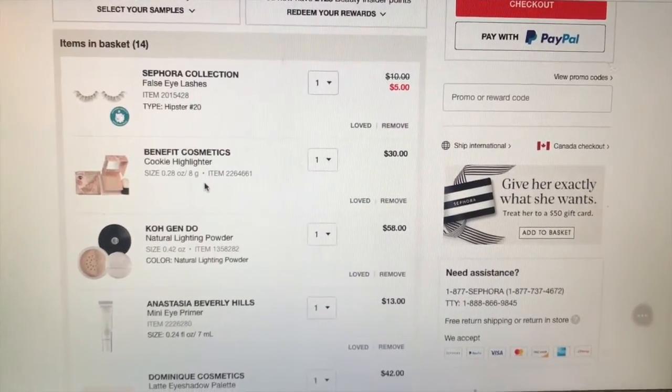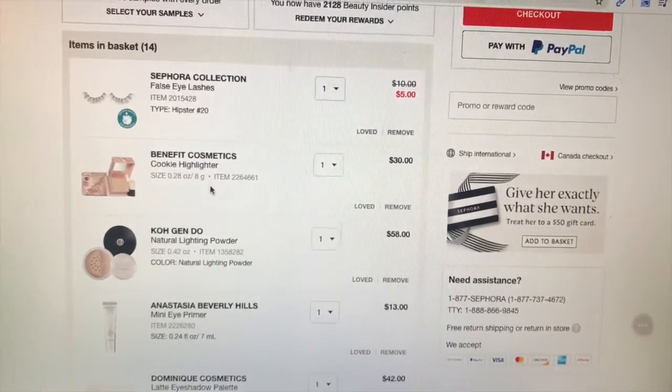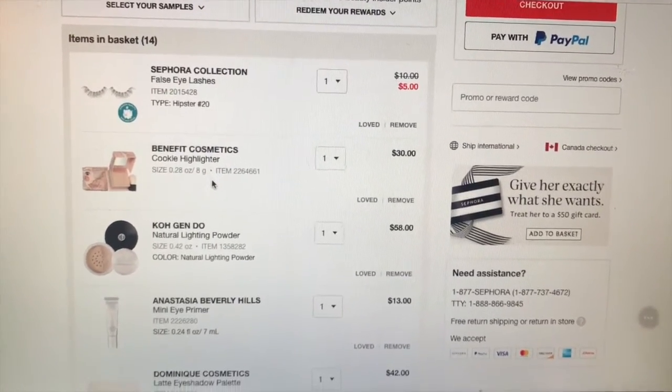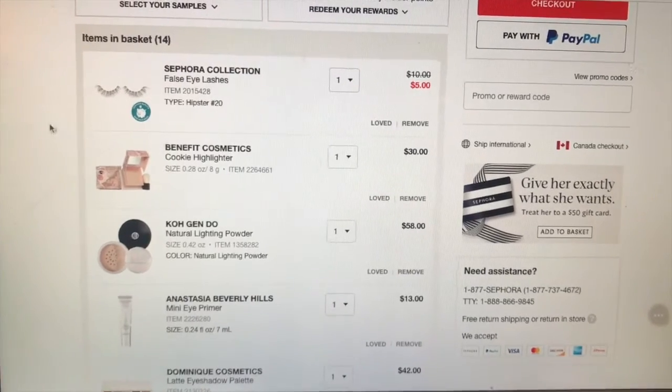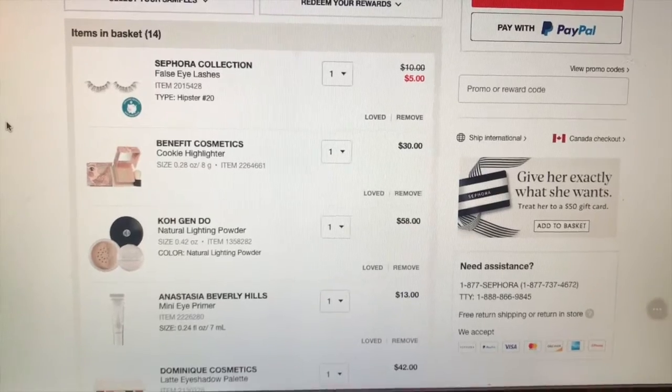Alright, so I have quite a few things in my cart right now. I'm not sure what I'm going to keep and what I'm going to save for later. But there's a few things on sale right now that I want to sweep up while I can.